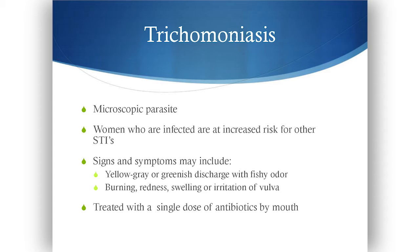And then a single dose of something called Flagyl. This is the infection, but you have to know you have it and your partner should be informed.